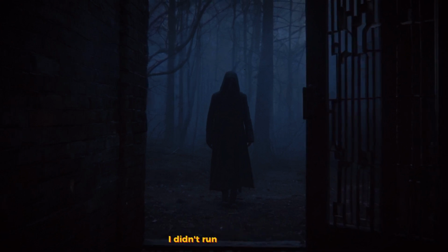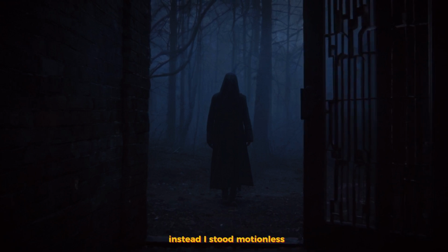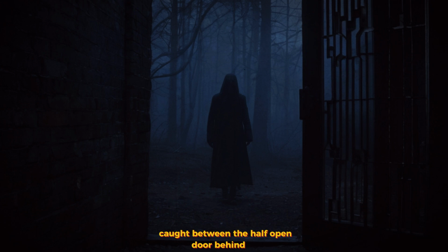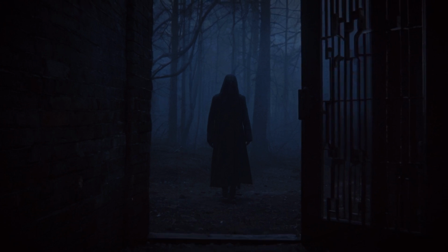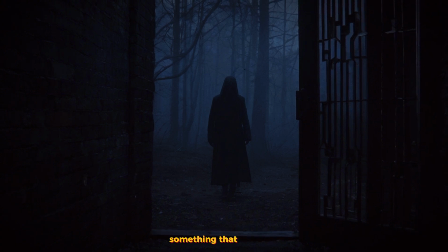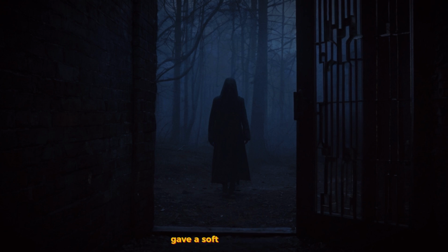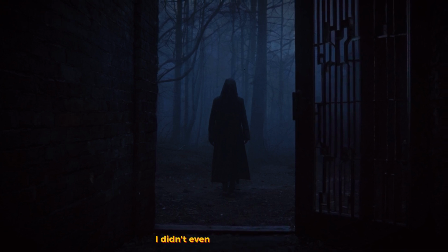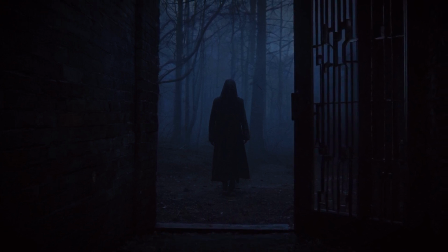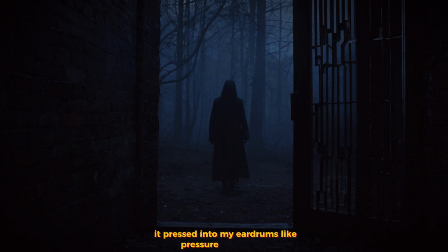I didn't run. I didn't scream. That would have made it real. Instead, I stood motionless, caught between the half-open door behind me and the hand on the ladder above. The air in that space was alive, heavy with something older than fear, something that felt aware. The flashlight in my hand flickered one last time, gave a soft click and died. I didn't even curse. I just listened. There was nothing. Not footsteps. Not breathing. Not even my own heartbeat. Just a quiet so thick it pressed into my eardrums like pressure underwater.